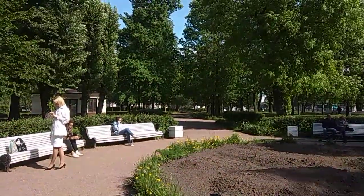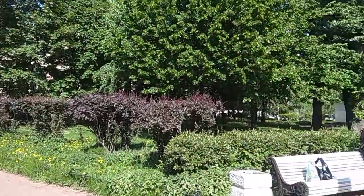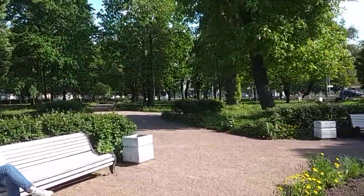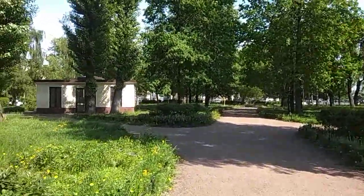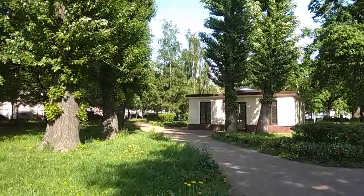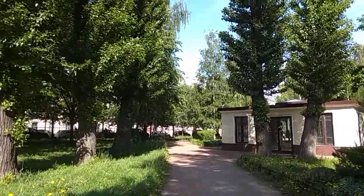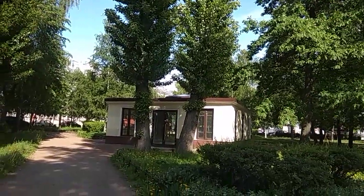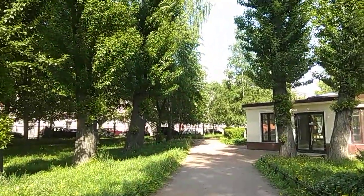So people are chilling here because there are not too many green spaces in the center, and I'm kind of heading over there. And the little green space around the cathedral is called Успенский Square, the Assumption Square, because the church that stood on the place where the cathedral is now used to be the Assumption Church.